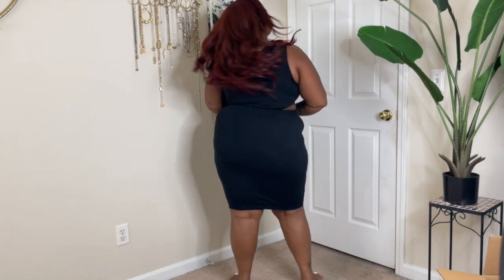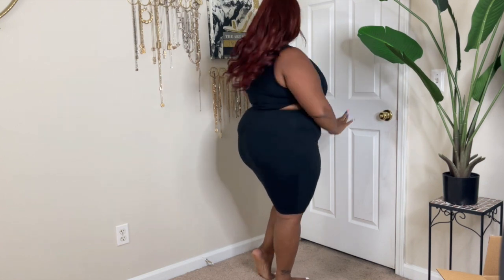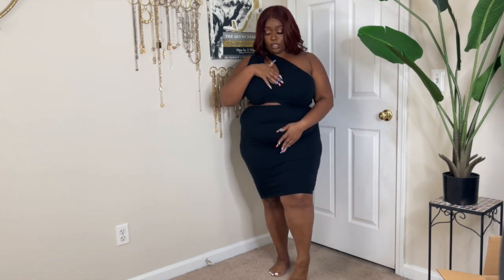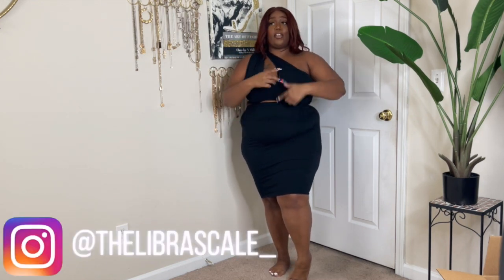We got the cutout. We got the bodycon. We got the fit, we got the sex appeal, we got the elegance. She really feels like the one, okay? Another one that makes you feel like that girl. So I'm loving this little cutout situation. I love this side cutout situation as well.